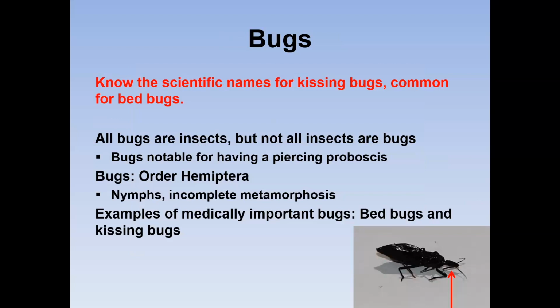And you can see I've drawn an arrow on the kissing bug here on the bottom of the page. So bugs are in the order Hemiptera. And so they have nymphs, meaning that they have incomplete metamorphosis. As soon as the bug hatches out of the egg, except for growing wings later, they're going to look exactly the same as the adults. Examples of medically important bugs are bed bugs and kissing bugs.